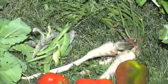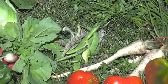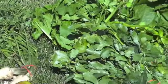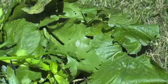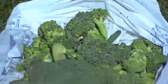Parsley root there. So I guess the top is like parsley and then it's the root. I never even knew that parsley grew that way. And then I have some celery again, and I've got a couple bunches of turnip greens, so I'm going to try to juice those, and about a pound of broccoli.